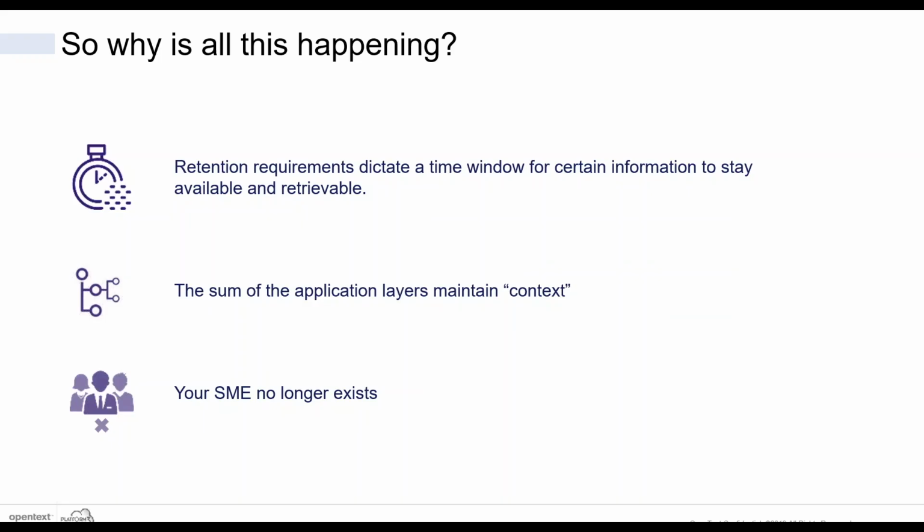So why is this all happening? We're holding on to these systems because we've got to retain the information for a certain amount of time based on legal or compliance requirements. We've got lawyers who say we've got to hold on to this information. And we've got subject matter experts who don't necessarily exist, so we're not quite sure how to do anything with the legacy systems aside from continuing to let them run and access the data as needed.